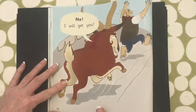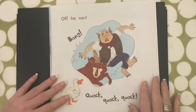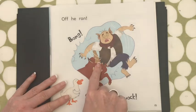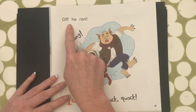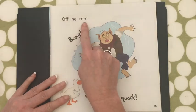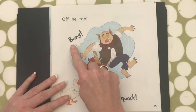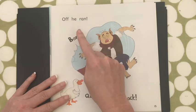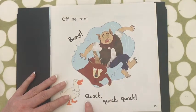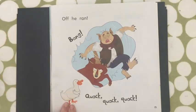And watch out as the biggest billy goat chases the troll, gets him with his horns and says, off he ran, off he ran. Off he ran, but bang. And the duck finds it very funny and he's going quack, quack, quack, quack, quack.